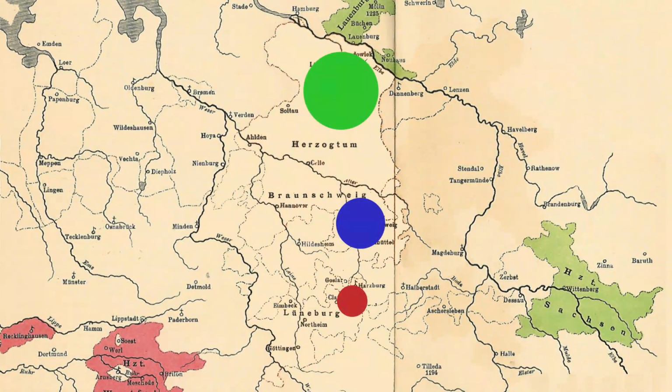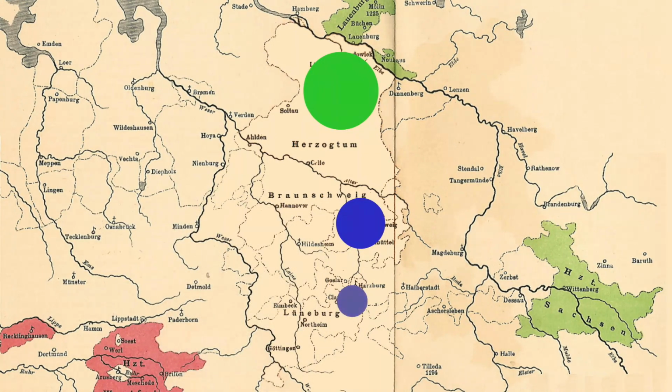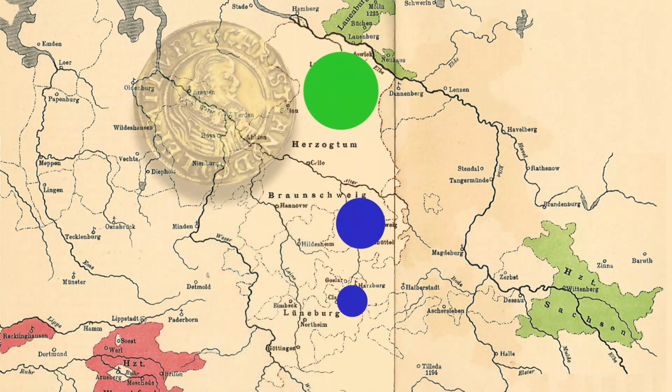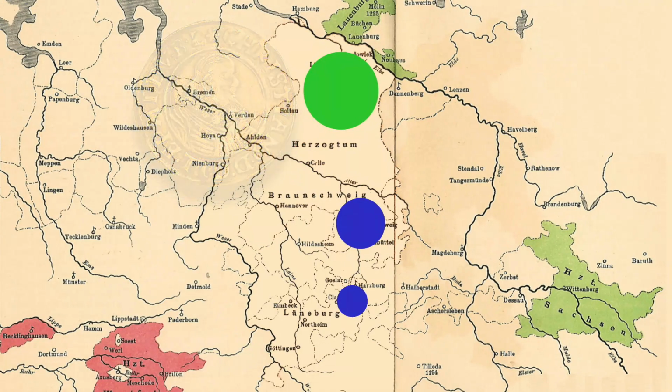And when, in 1596, the last ruler from the line of Brunswick-Grubenhagen died, Frederick Ulrich conquered his territory in order to add the silver mines of the Grubenhagen line to his property. Naturally, the ruling prince of Brunswick-Lüneburg did not like that. Christian fought back. He filed suit at the court of the Holy Roman Empire, won his case, and Frederick Ulrich was forced to hand over the Grubenhagen territory to the line of Brunswick-Lüneburg.